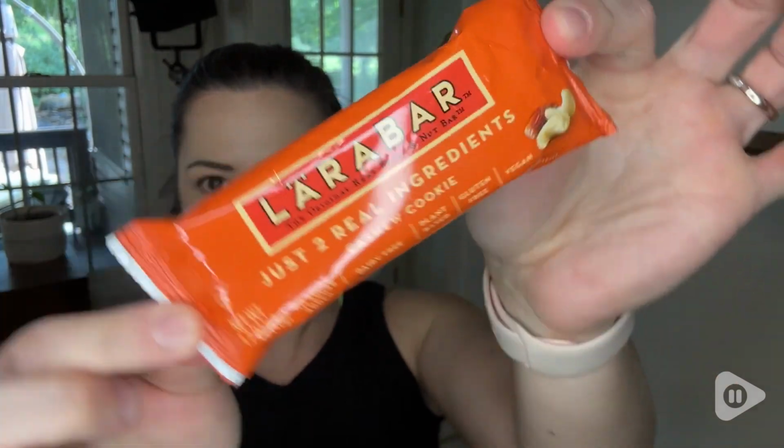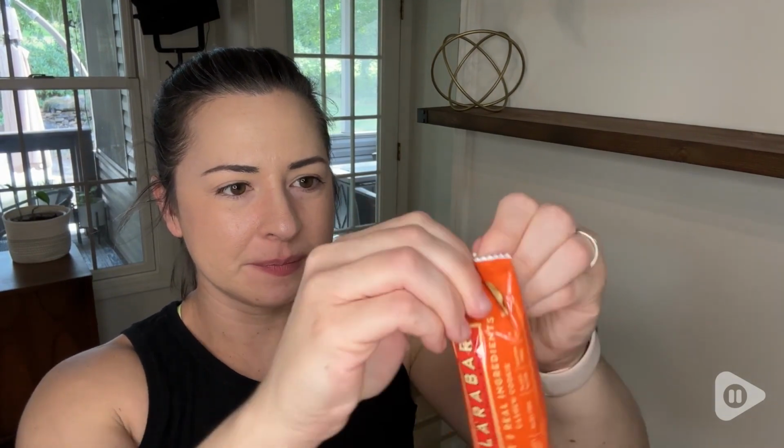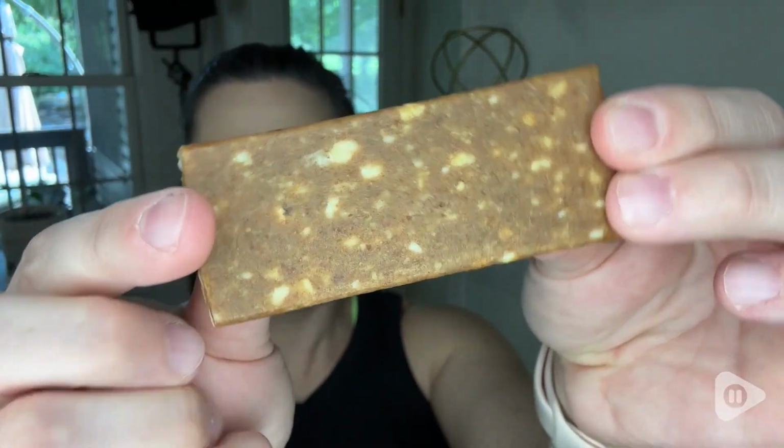Sometimes the simplest things are the best. I want to show you this Larabar Cashew Cookie bar because it is just 2 ingredients and it tastes amazing and is a perfect little snack. So this is made from only cashews and dates, that is it. And you can definitely just see that there are those 2 ingredients in there, there's nothing else.